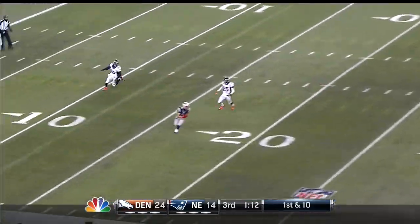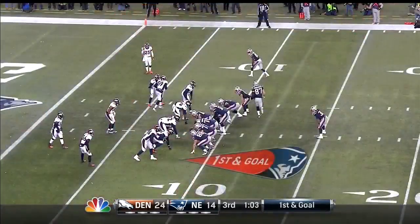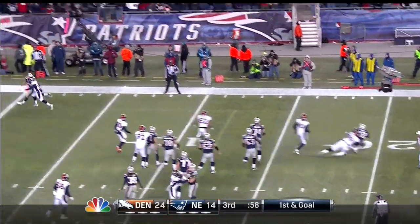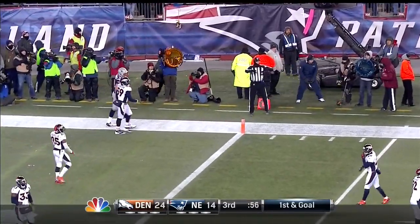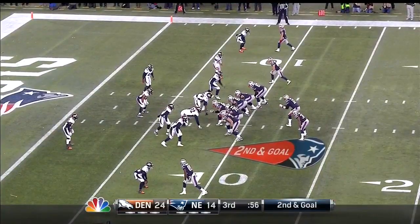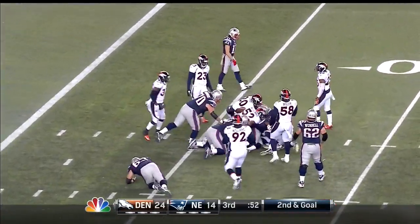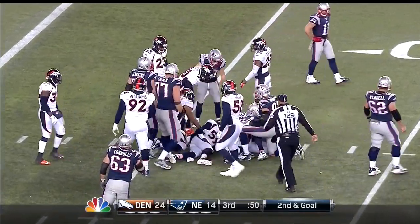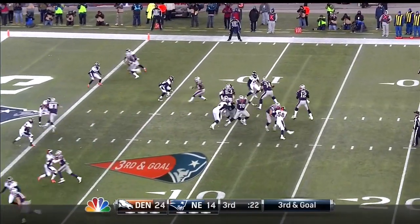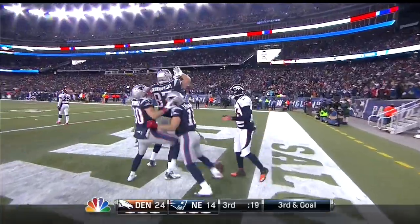Good protection, deep downfield, getting open to the 15 is Edelman. It's going to be 1st and goal. Brady rolling right, directing traffic, hit as he throws, and the pass is incomplete outside the tackle box. No grounding. Vickerson. Moreno, he's done all of the heavy lifting tonight after Ridley fumbled early. Then over the middle, caught, touchdown, Rob Gronkowski.